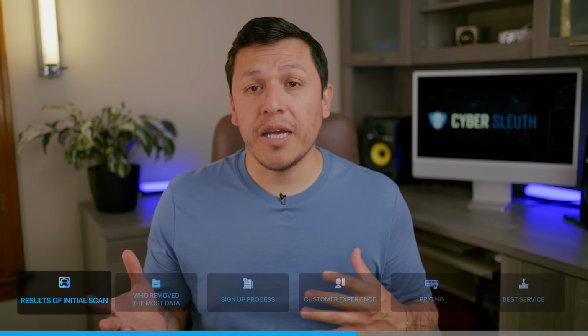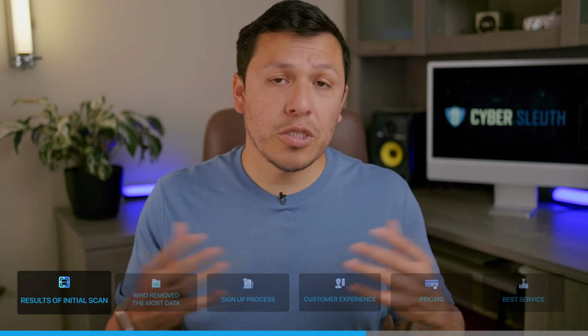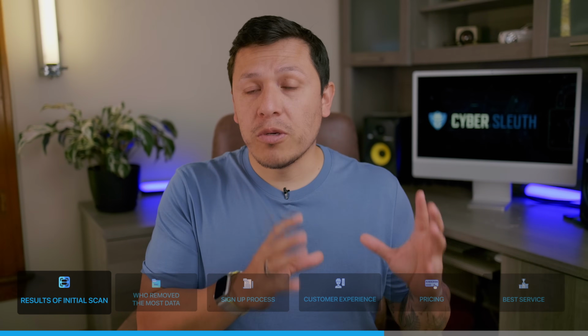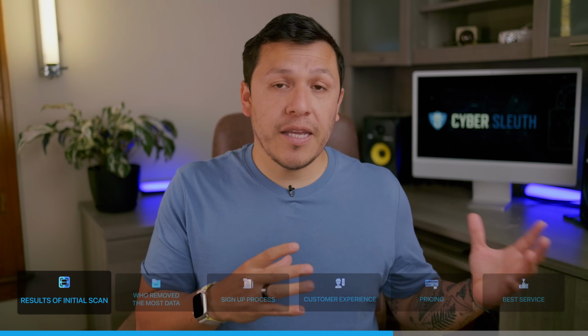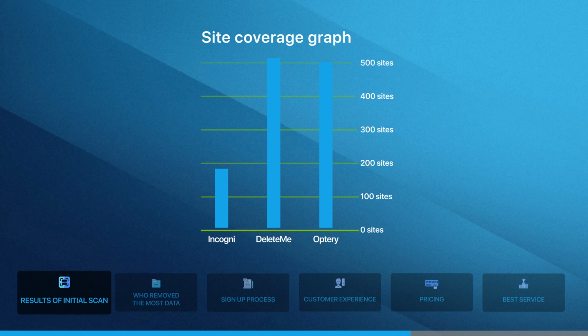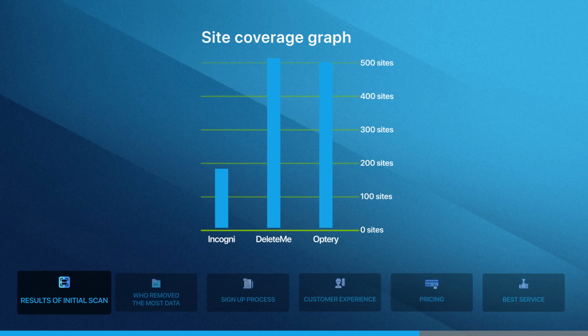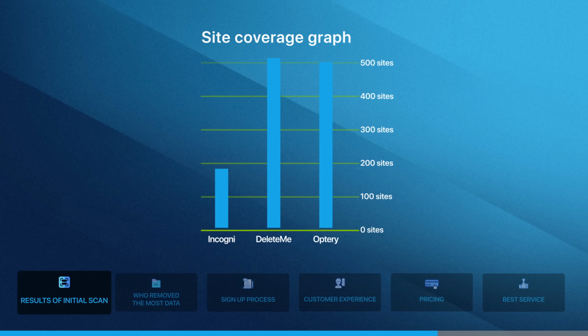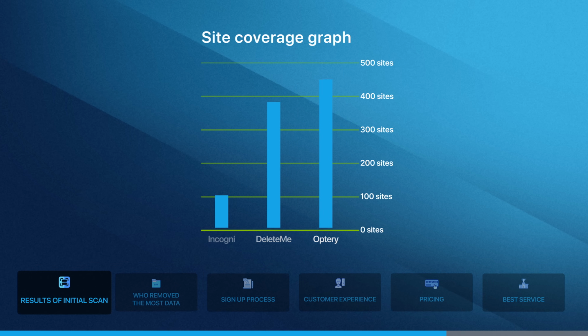Now let's talk about the actual results. All 3 services started getting quite a bit of results, but where those results clustered from or what sites they came from differed very heavily. So let's take a look. Incogni had a list of about 180 sites that it gathered information from, while DeleteMe and Optery had north of 500 sites that they were gathering information from.